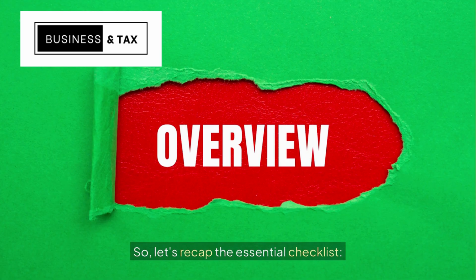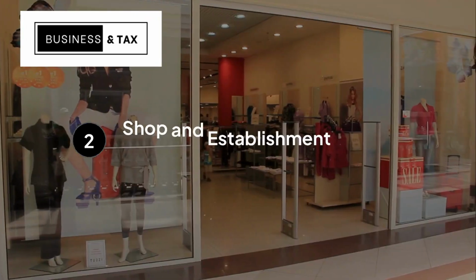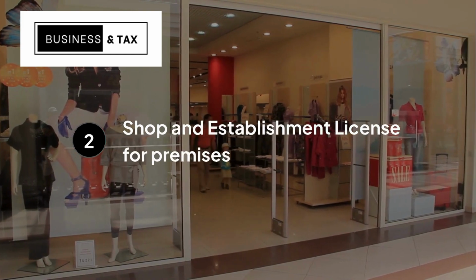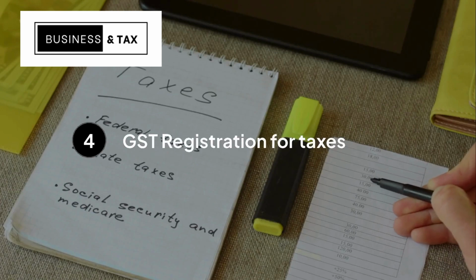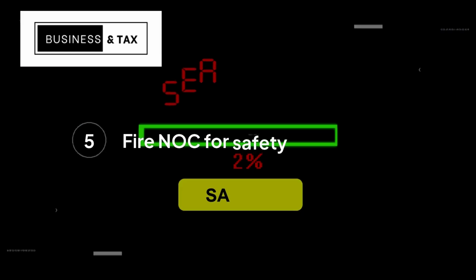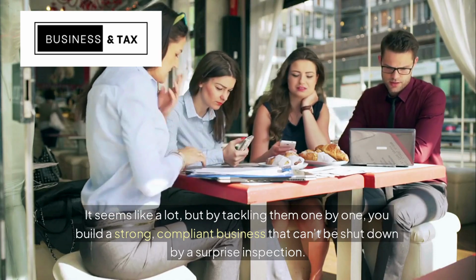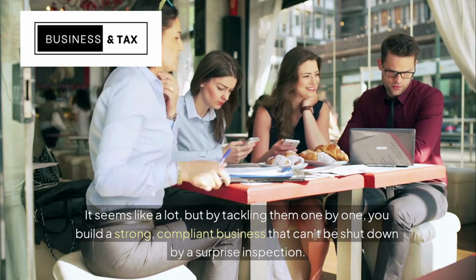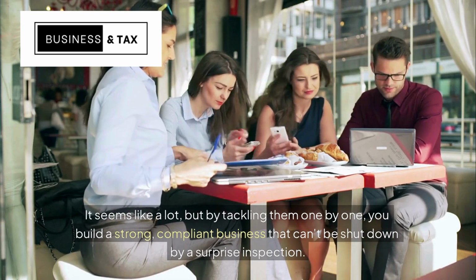So let's recap the essential checklist. FSSAI license, your core food permit, shop and establishment license for your premises, health and trade license for hygiene, GST registration for taxes, Fire NOC for safety. It seems like a lot, but by tackling them one by one, you build a strong, compliant business that can't be shut down by a surprise inspection.